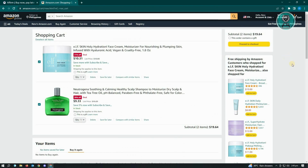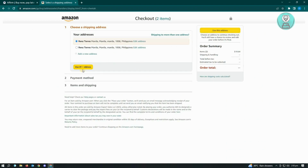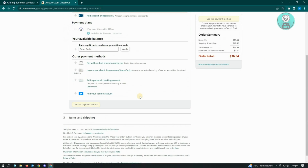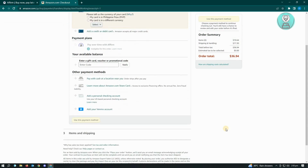So now here, what you want to do is go to proceed to checkout, and from here you'll be able to see the Affirm payment method. So just use this address, and if we scroll down a bit, you'll be able to see the Affirm section here. So you just need to select this one, and from here you'll be able to use it for your checkout, and that's about it.